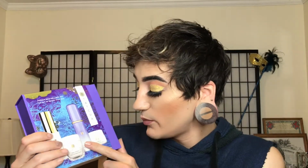But I picked this up when I was there because I've wanted a couple of the products that they included in here for a very long time, especially the Luminous Dewy Skin Mist and the Classic Rice Enzyme Powder. Those two products I have wanted for so long, and so I saw that they had this Bestsellers set, and I picked it up, and I'm so glad I did.